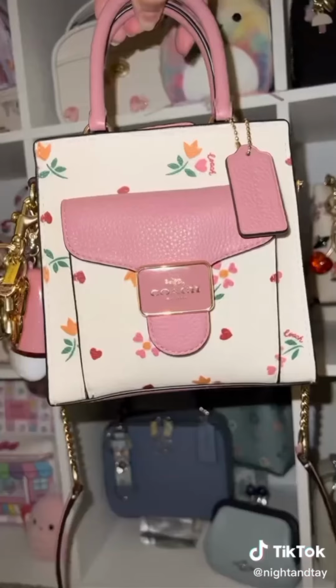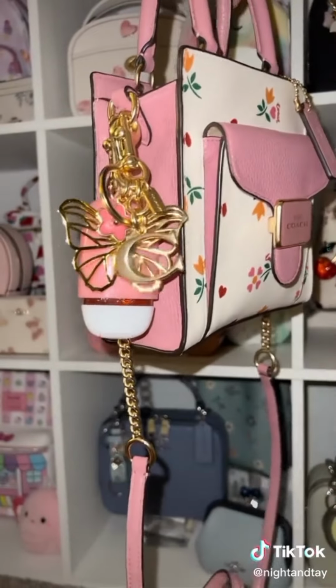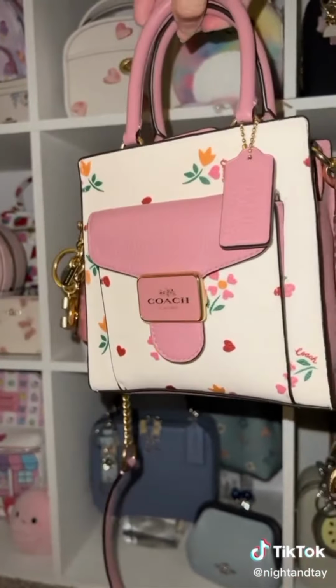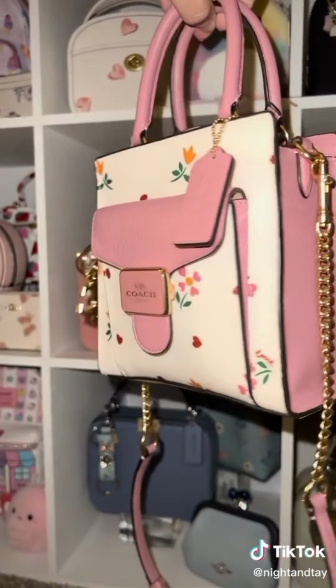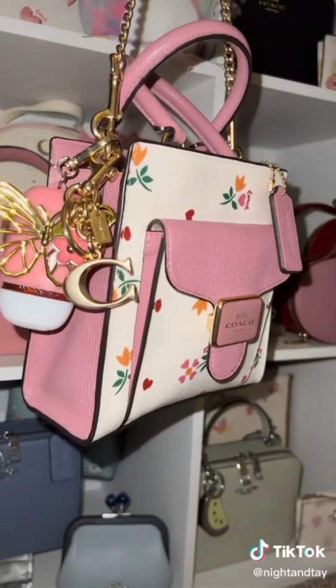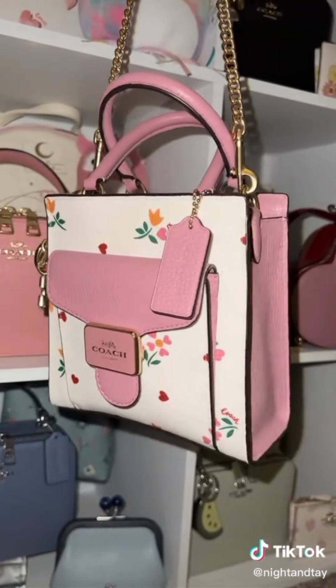So please be careful when adding too many things on one side because the weight can cause it to crease. So here you can see what that side looks like compared to the other side. It has no creasing. But when I wear it as a crossbody, the weight and tension does even it out. So that's just something to be mindful of.